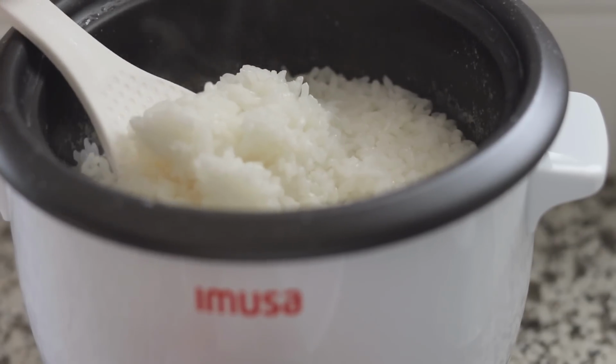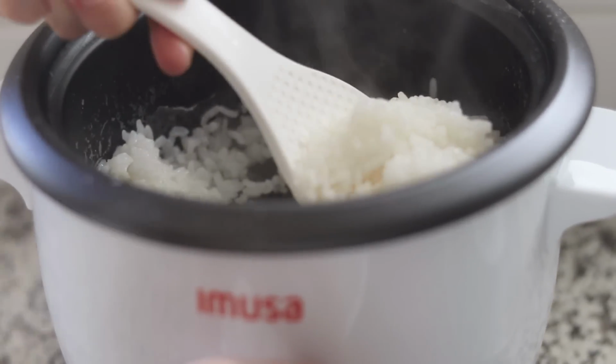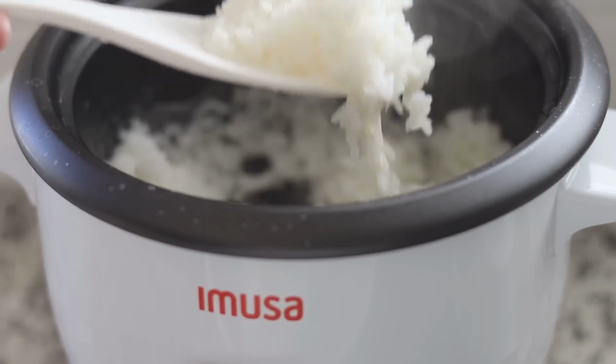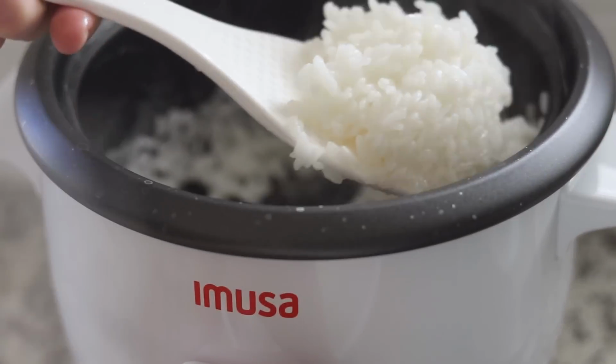Honestly, this rice cooker is the best $18 I've spent in a long time. I used to make rice in my Instant Pot, which is fine, but it really did take a lot more cleanup afterward, and this just for some reason seems easier.